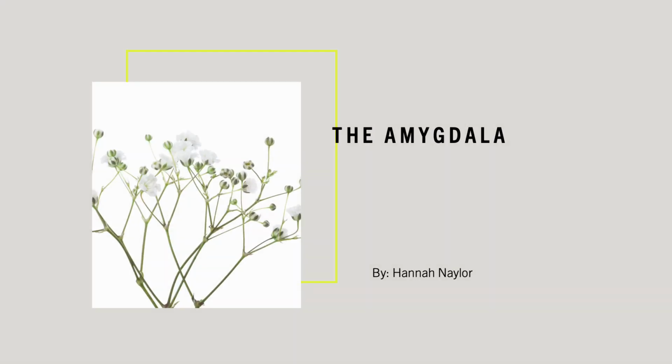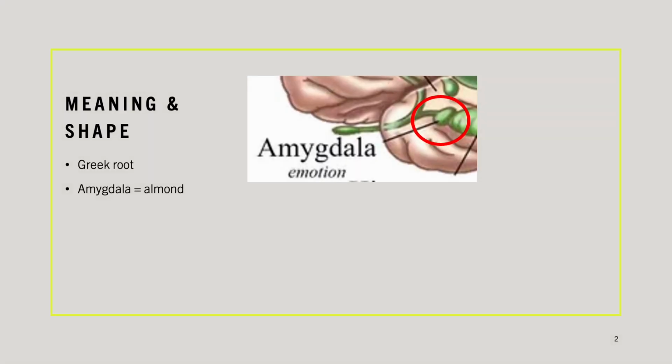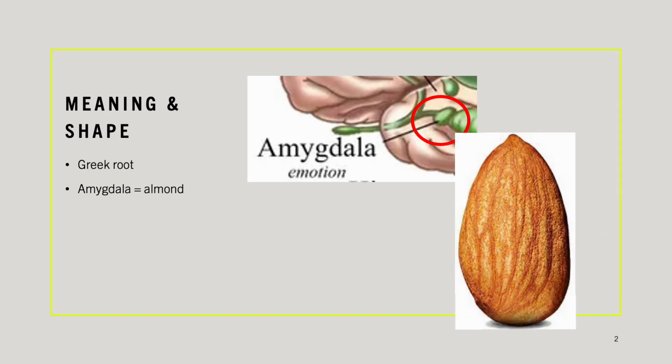Hi, my name is Hannah Naylor, and I'm going to share with you my favorite brain part, which is the amygdala. The amygdala has a Greek root. It comes from the Greek word amygdale, which means almond and refers to the almond-like shape.